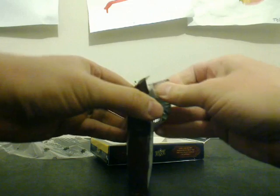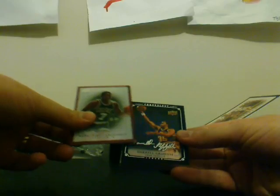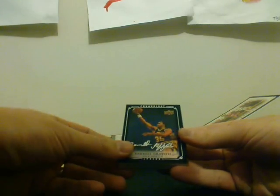That's all bent up there. Alright. Here we go. Oh, there's one really fat card in there. First card, Nate Tiny Archibald. Second card, which is a fat looking one, Daryl Griffith.